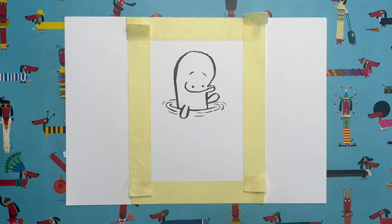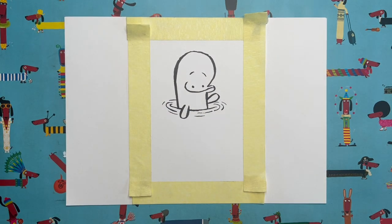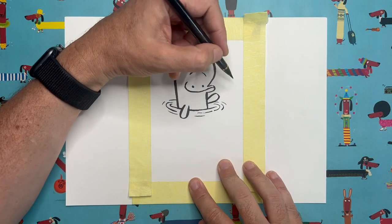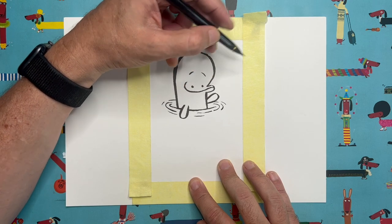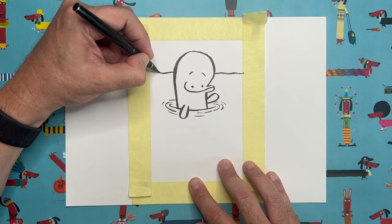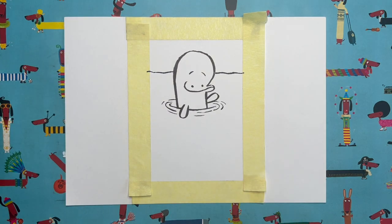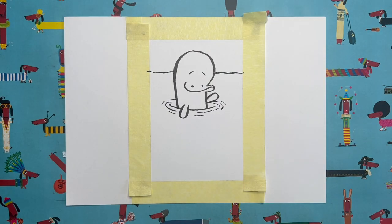Now, first of all, the first thing we're going to do, we're going to add the surface of the sea. Now, the sea, we're going to do kind of up here. So what I want you to do, sort of middle of the head, we're just going to draw a slightly wavy line going through the head and out the other side, like so, okay? That's going to be the surface of our sea. So above that is sky, below that is sea.